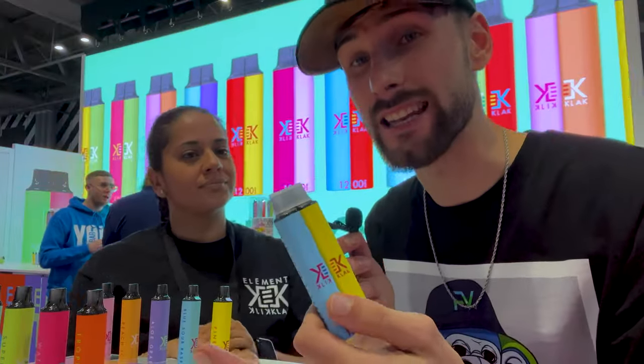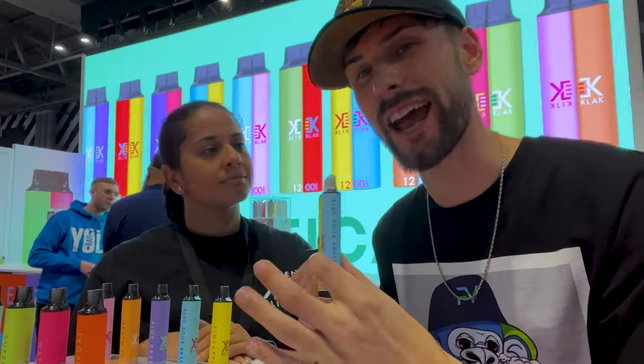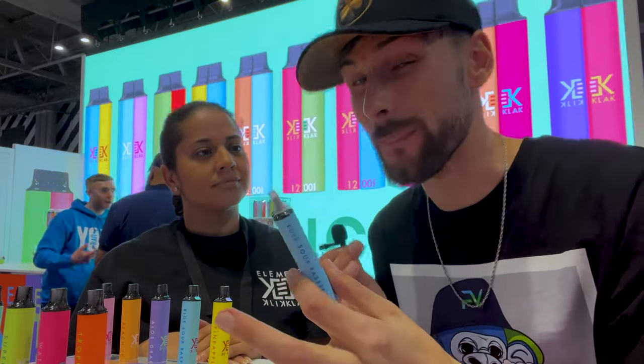This is cherry. Super good. It actually feels like it's with nicotine 2%, but it's not. There's no nicotine in this one. Super, super sick. So this is Click Clack, the new trend in the UK. And here I have a person who's gonna explain it to you much better.